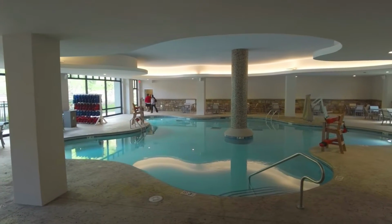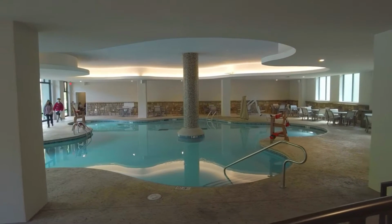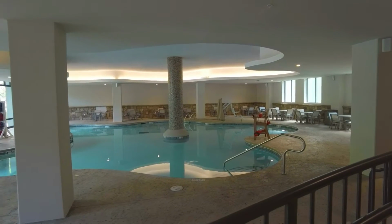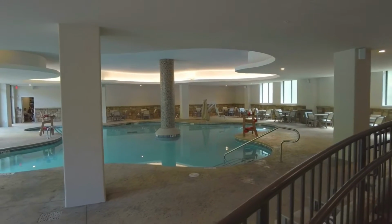Would not be surprised if sometime in the future they switch to a Magic Band akin program, and there seems to be hints of that in some of the verbiage that I see related to their wristband system and their passes and things like that.